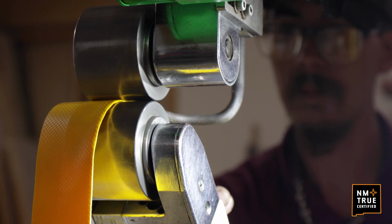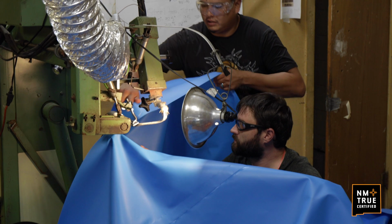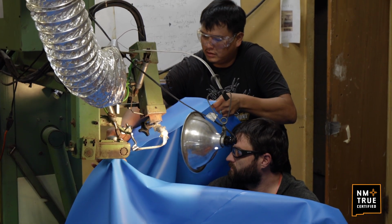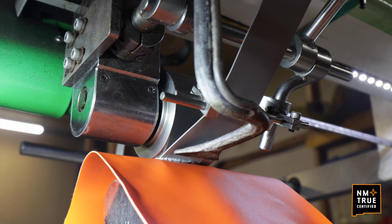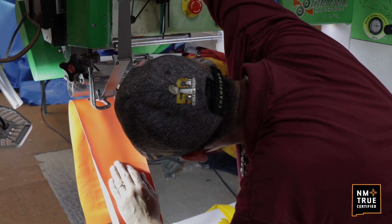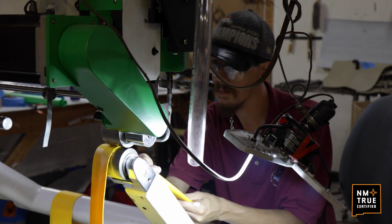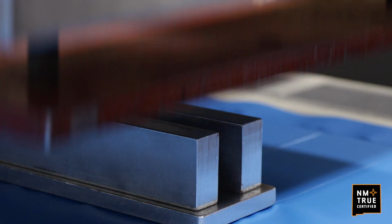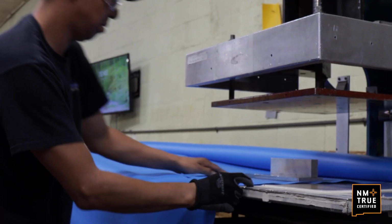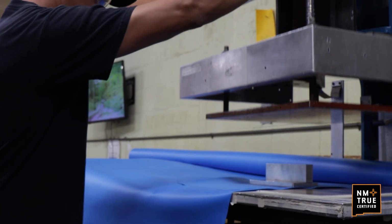Plastic welding in most cases is thought of with the hard plastics, like we actually used to repair a lot of kayaks. But all our fabrics are actually PVC coated fabrics. We do rotary welding with hot air machines. And then we have RF welding, radio frequency. That's what we weld most of our small parts down with.